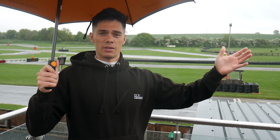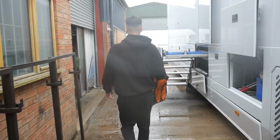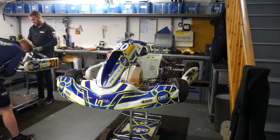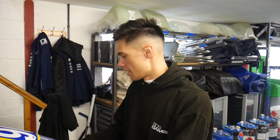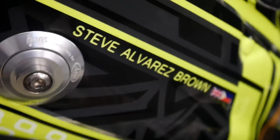I'm at sunny Wilton Mill. We're going to be driving the LN Kart today. Let's go and take a look at it. Camera goes in. Yeah, we're back in senior road tax again. I need to get up to speed. It's been 6 months since I was in the kart.